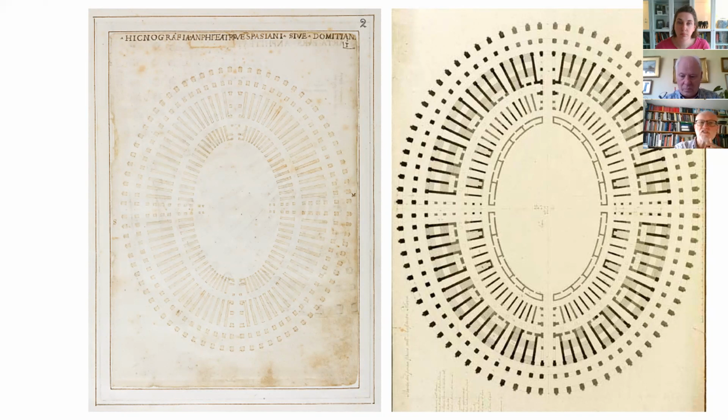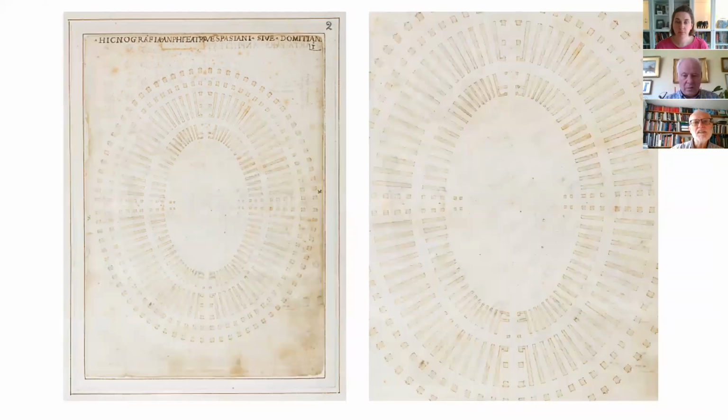One of the things that is also interesting about this particular representation of the plan of the Colosseum is something that David was talking about earlier: the way in which what is represented is only what was visible, ignoring any conjectural reconstruction of the building.